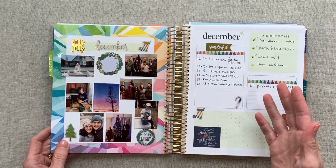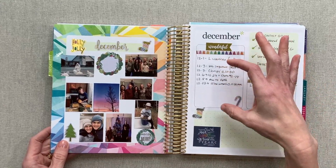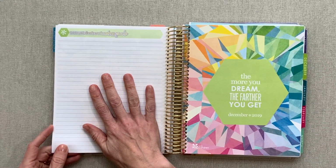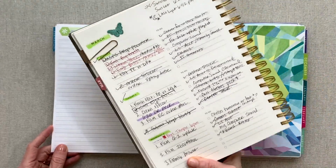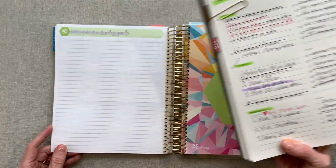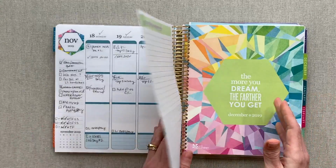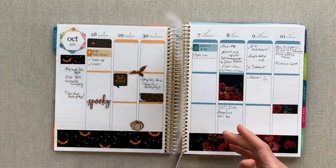If we do have a birthday in our family, it's like one or two birthdays for the month. I don't need this whole big box for that. I have not really been utilizing my lined pages for my monthlies in here. Probably if all the nitty gritty things didn't go in my daily, I would be utilizing those for a monthly list, but that goes in my daily planner. So those really haven't been utilized, but everything else in my Erin Condren has been utilized.